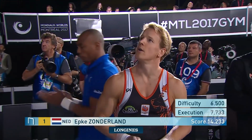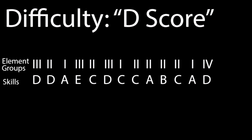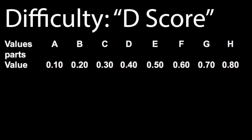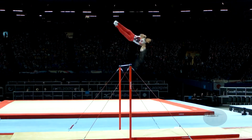First, you might notice that there are two different scores, the difficulty and execution. The difficulty, or D score, is the sum of all the skills in a routine. Each skill is ranked by how difficult it is, starting with an A, which is worth 1/10 of a point. A B is worth 2/10, a C 3, etc. The current highest valued skill is an I. It's called a Miyachi, and it's insane.